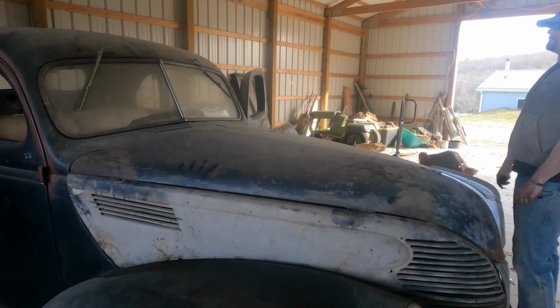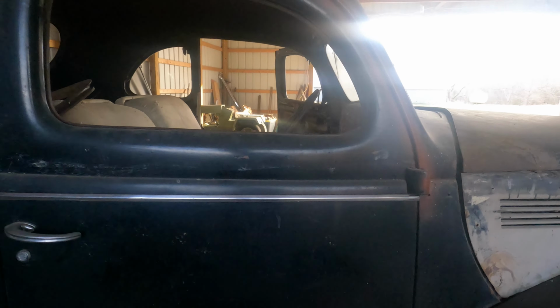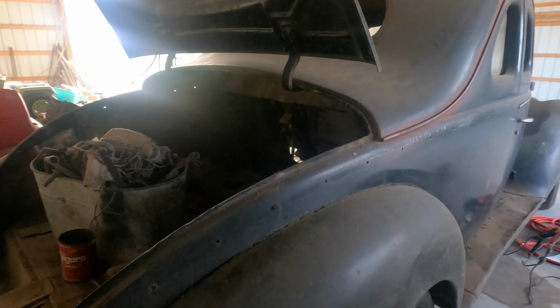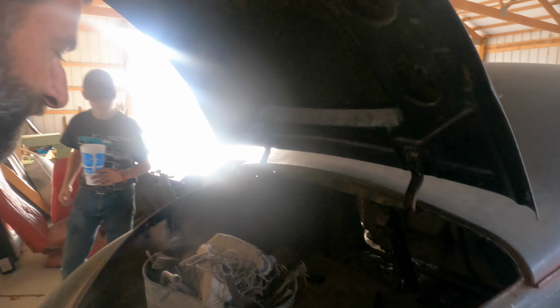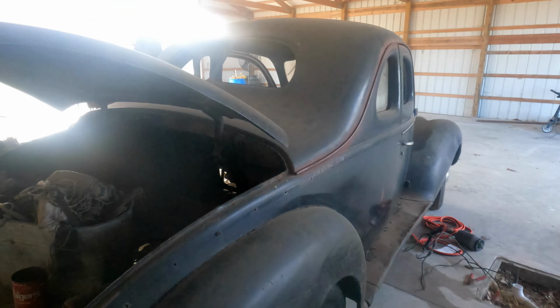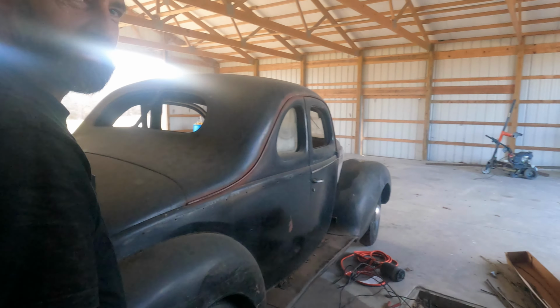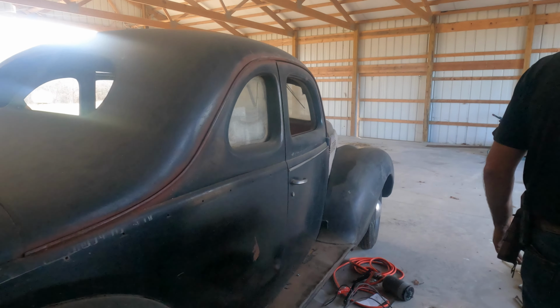The original 21-stud flathead is in it still, and the 3-speed. And it looked to me like there were some bolt holes in here holding an old tank down at one time, like it might have been hauling some kind of liquid cargo. Yeah, probably. Neat old car. A lot of trunk room. That's why they liked hauling money in them. And they were fast. The engine's the first year of the 85 horsepower flathead.